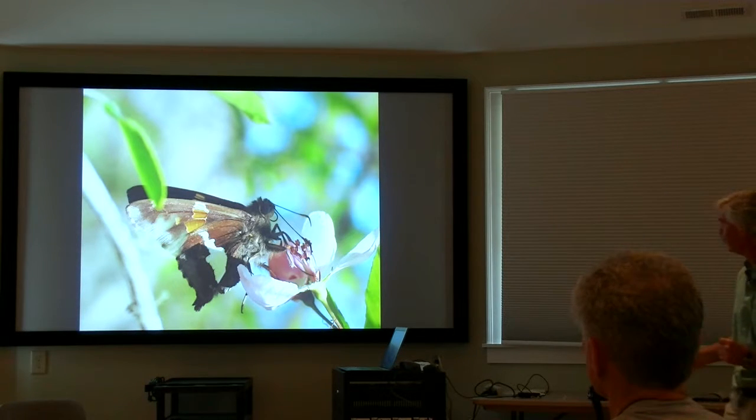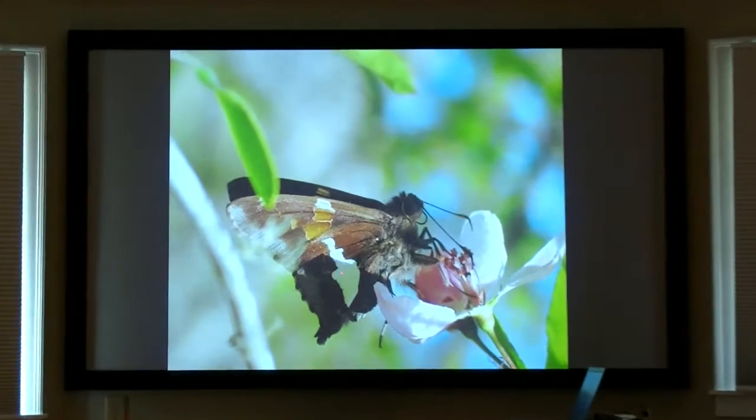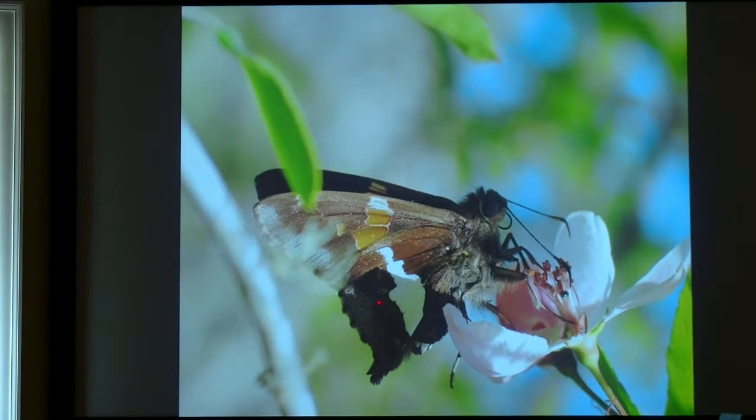All right. This is a crab apple being visited by this beautiful little silver. Does everybody see that silver spot?